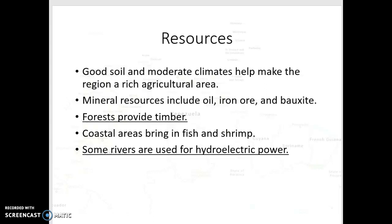As far as resources are concerned, good soil is obviously an important resource here. Due to the tropical climate and the abundance of rainfall they get, this area is great for growing crops. You do find lots of minerals, including iron ore and bauxite, in the mountains. One of their major resources is timber. They get that from the forests located here, which they can use to build many things. The oceans give them fish and shrimp, and they're also able to use the rivers for hydroelectric power.